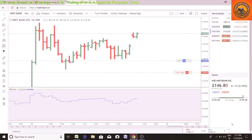Hi friends, it's 2:17 now, and as you have seen today, we had already booked profit in target 1 of Lupin. After that, these are the two stocks that we were holding. One is HDFC Bank. You can see clearly that in HDFC Bank, with whatever number of shares we have bought, we made a purchase over here. Initially it went up till here, and after that it came down again, and the second time it came down, I got an opportunity to buy it here, and it is nearing target 1.